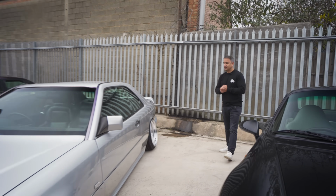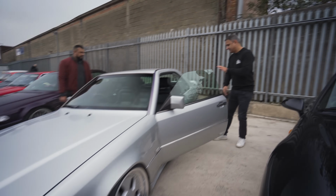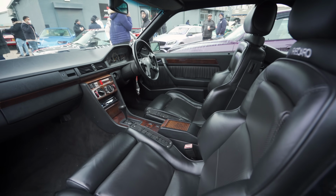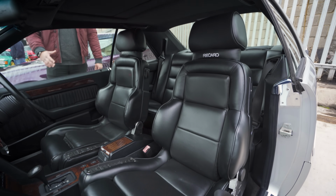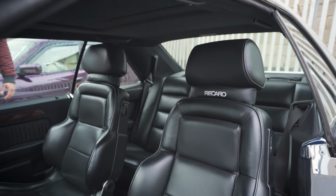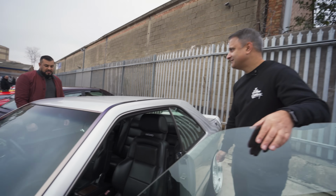Thank you, appreciate that a lot. Interior-wise, is it open? It's open, yeah. Those seats are not stock. Go on, talk to me about the seats. These are the Recaro CSCs, so they don't come stock. They're very well known in the old school Merc scene. In the 80s and 90s, BMs and Mercs, everybody was going crazy for these seats. If you want to get a set now, you're looking at minimum 3,000.